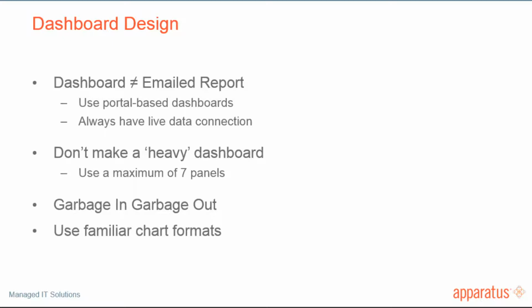You should never send out a quote-unquote dashboard as an emailed report. Dashboards should never be emailed out. They should always be portal-based and something that people can access at any time, day or night, as they please. Additionally, dashboards should always have a live data connection. That is to make sure that when someone logs in, what they're seeing is always the most up-to-date version. They aren't seeing just a static report that you've placed out there for, say, the last 7 days. We want to make sure that what they see is always the freshest copy of the data.